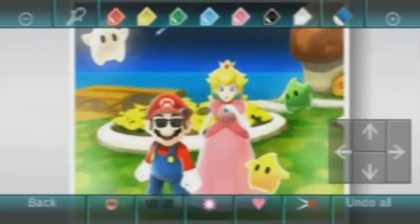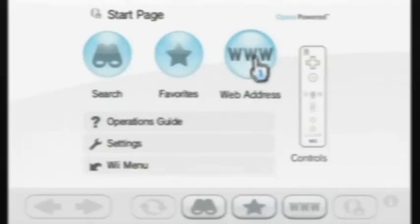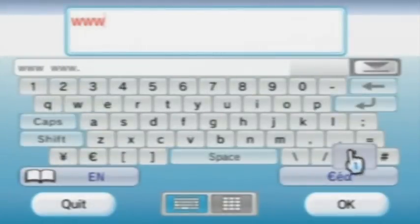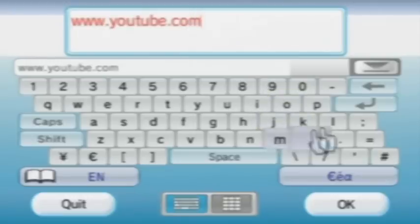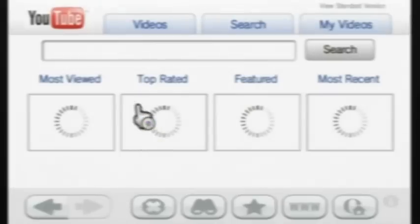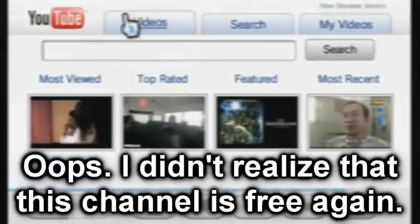The photo channel makes you able to look at pictures and have fun with them. And that's pretty much it. Internet channel. Let's see. YouTube XL. Okay, honestly, I don't think this channel is worth the money. I mean, I don't see the point when you can just use a computer.